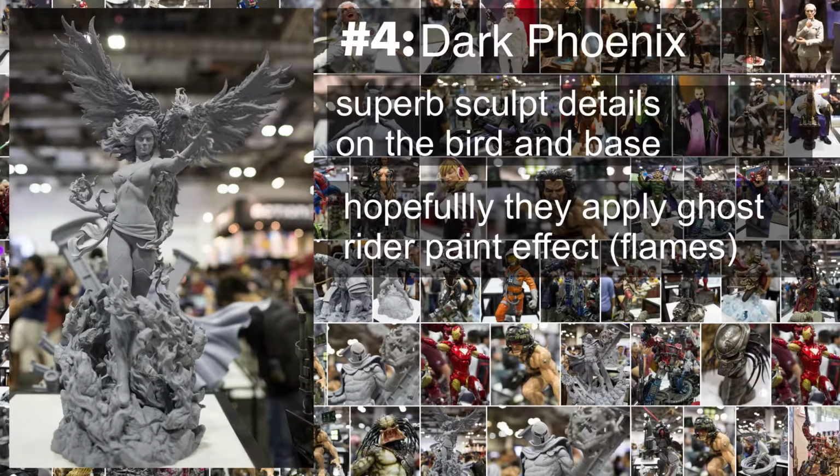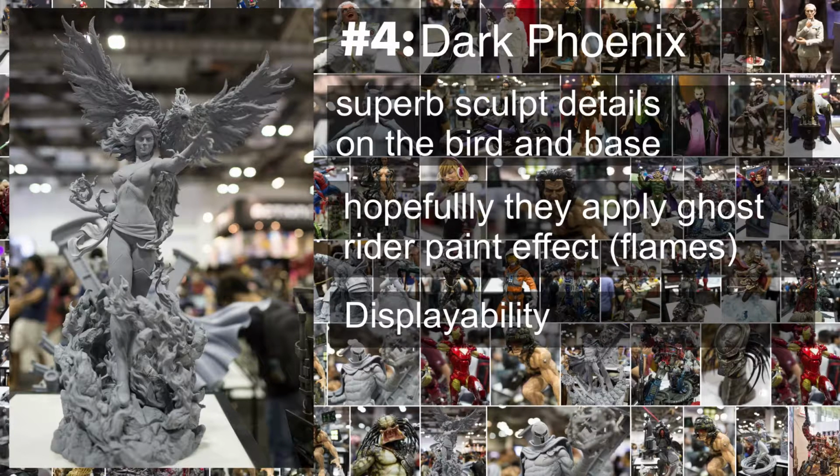Basically, I chose this one also because of the space. As you can see, the real estate is not that big, so that's again a big plus to me, and it also really looks promising. Really very good sculpt, as you can see from this picture. So the number 4 spot, XM Studios Dark Phoenix.